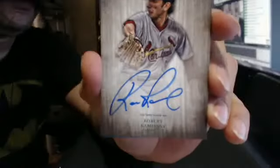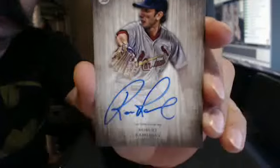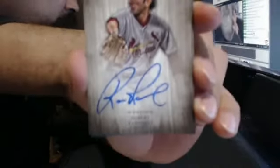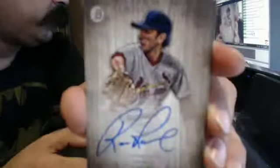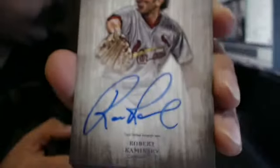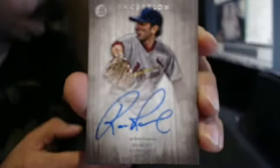St. Louis Cardinals. Robert Comiskey. Ryan Reed Poker for the Cardinals. Come on. You can do it. There you go, camera. Thank you very much.